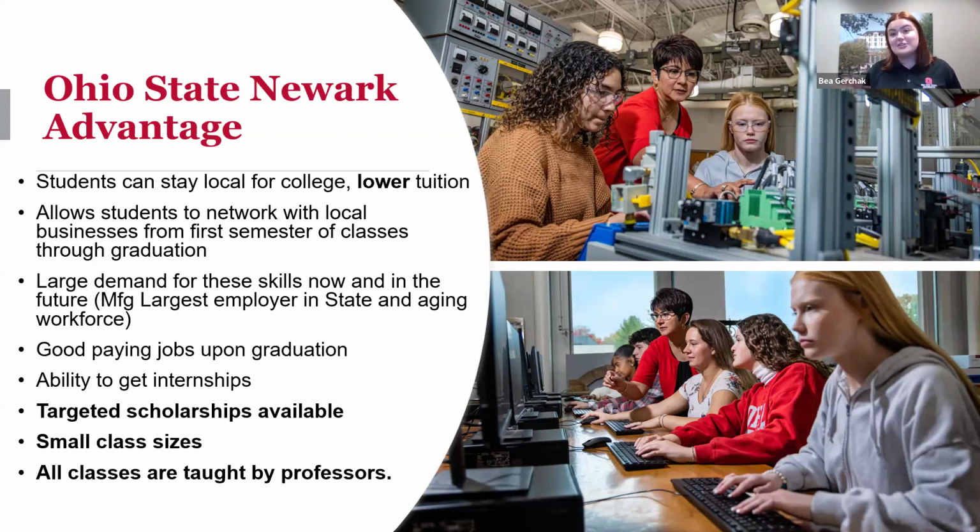And all of our classes are taught by professors. That's kind of the advantage of going to Newark, right? On the Columbus campus, that's not always the case. Oftentimes, especially in general education courses, they might be taught by a grad student or a teaching assistant. But all of our classes here are taught by professors.